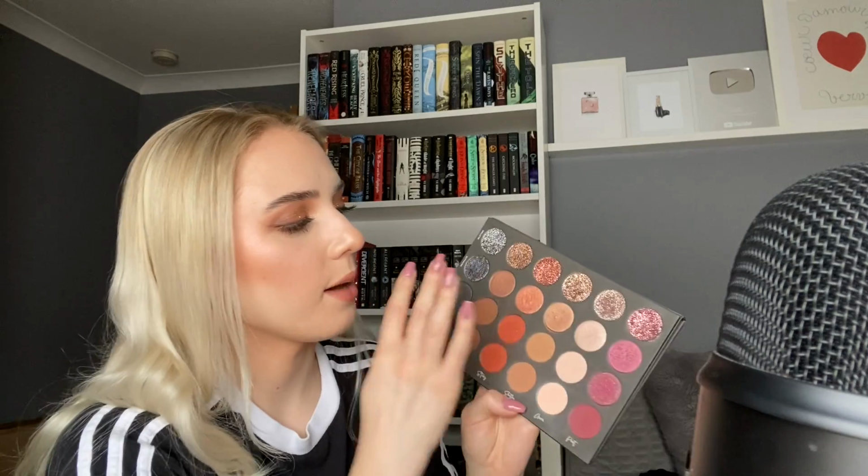I did a pinky look the other day. I love the glitters. If you're sensitive to glitters, please don't use them on your eye. You can use them somewhere else, but I'm not sensitive to them, and if I am, I pretend I'm not because I love them. So yeah, I'm putting this in the project pan because I want to make the most of this palette because it's so beautiful.